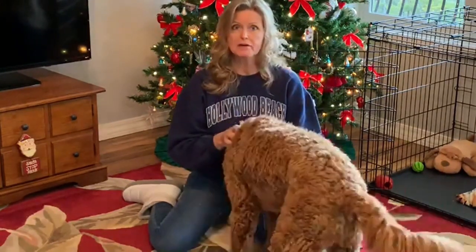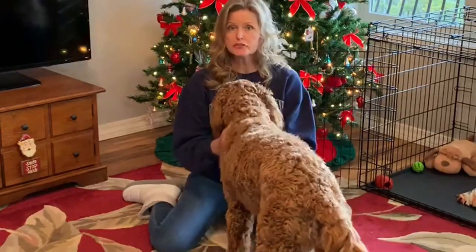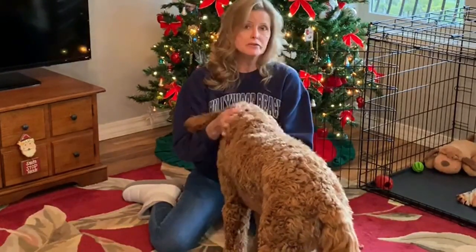Anyway, we got the e-collar a couple of weeks ago, and it has worked really well. I have not used the shock at all. In fact, I've never taken the rubber tips off of the collar to where it could shock her. So all I've ever used is vibrate.